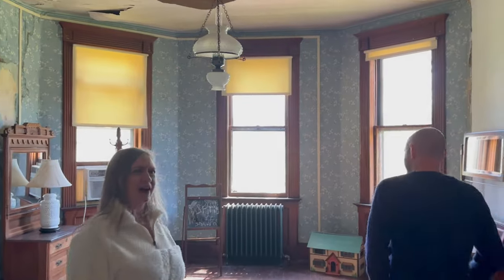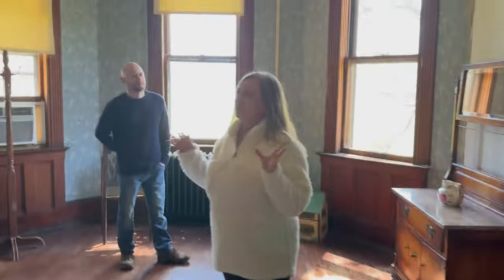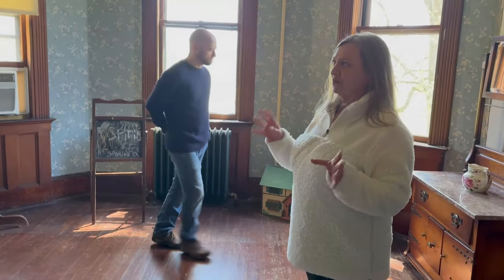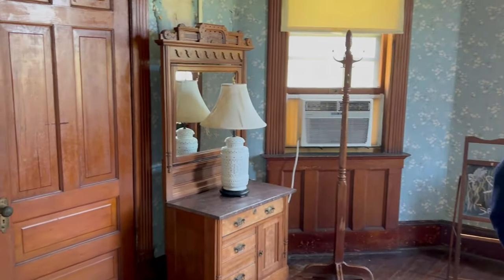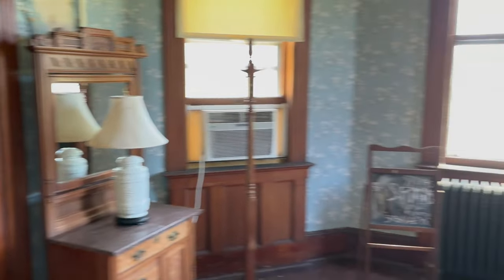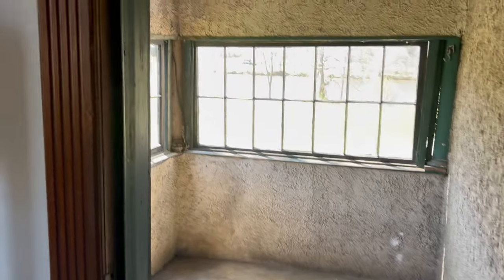This is Space 8, yes. That's today, I've lost count. This space here was the master bedroom. This was Captain Billy and Minnie's bedroom. They have their own private personal sleeping porch through this door here. Imagine sleeping out here in the summertime when you've got the river and it's just the crickets.